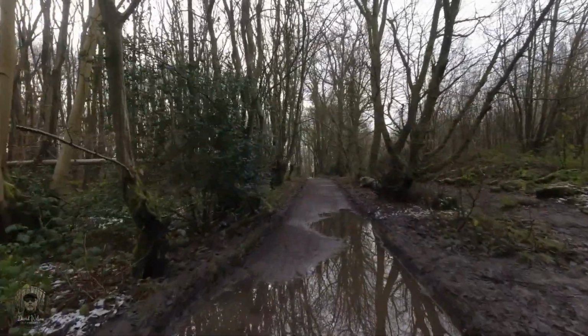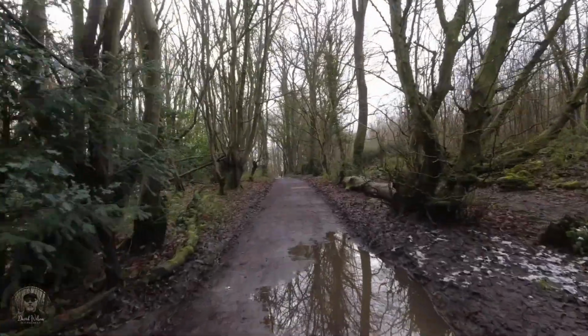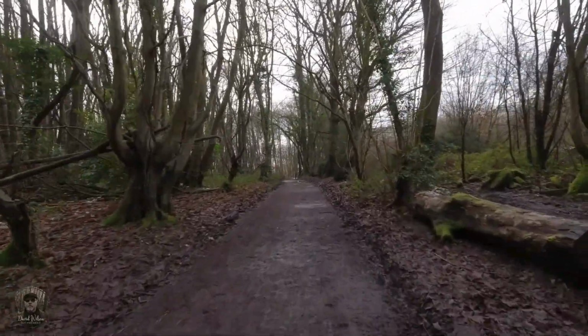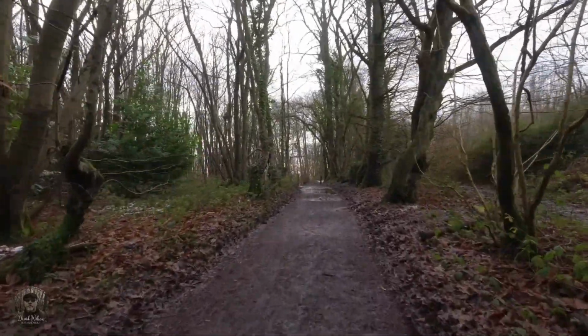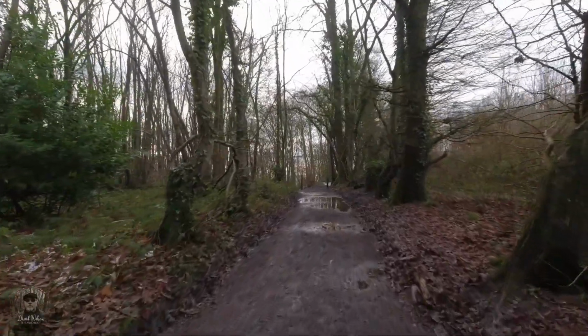Well, we've left the red route behind now, and we're solely on the blue route, or the blue trail, so very muddy and very wet underfoot in this section, and surprisingly no snow. As you can see, the large puddles on the ground in front.